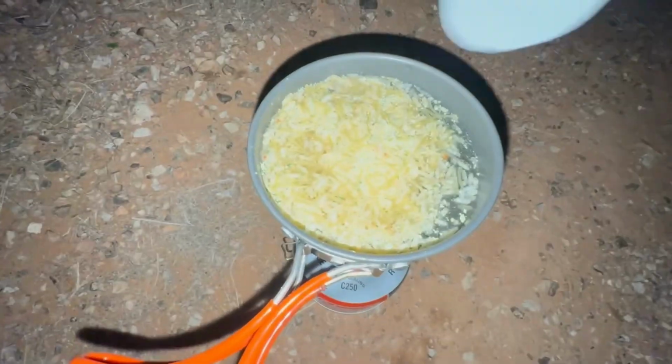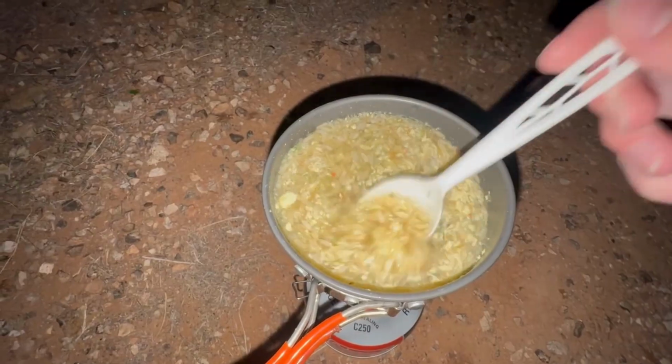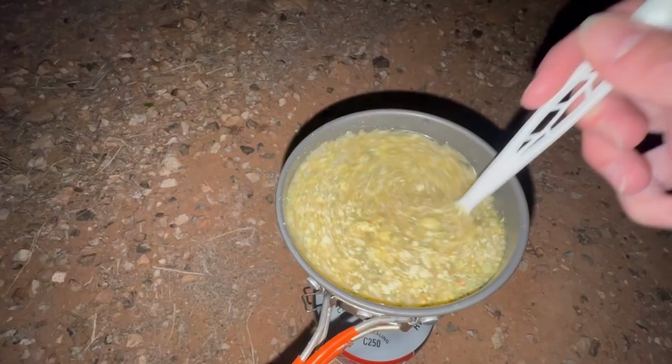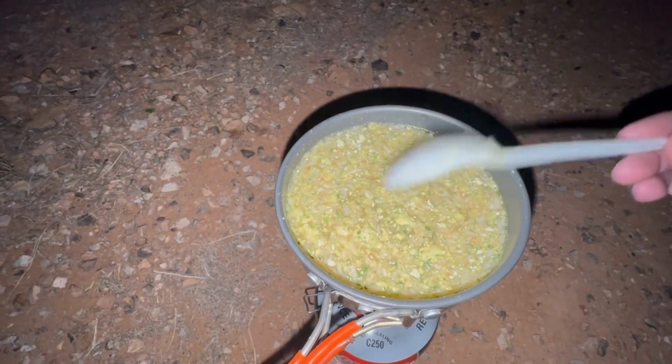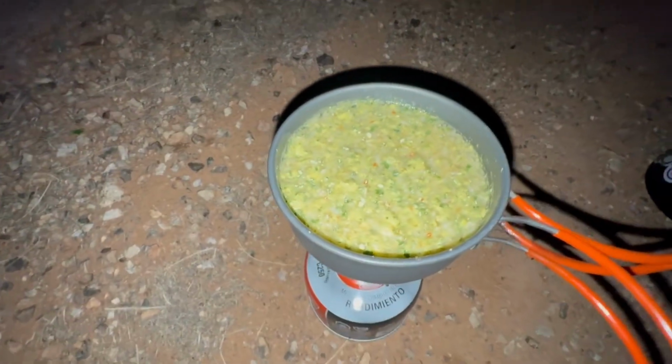All right, I got my, hopefully this doesn't fall over. I got my creamy chicken rice sides, and I'm just giving it a stir before I start the fire up. All right, I got the fire going. I almost lit myself on fire, and now I just have to wait for this to boil. I really wish you guys could see the stars right now. They are absolutely beautiful. I apologize for the lighting, but my other headlamp, which is a lot stronger, is dead.